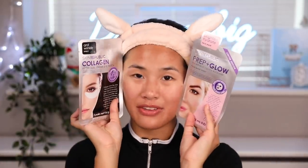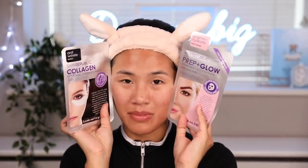So right now, I don't know what's going on in England. It's super cold, stormy, literally every day. I'm not joking. And I just can't wait to just drench my face in these sheet masks and the eye patch, because I have literally been living in this every other day because my skin is just so dry.